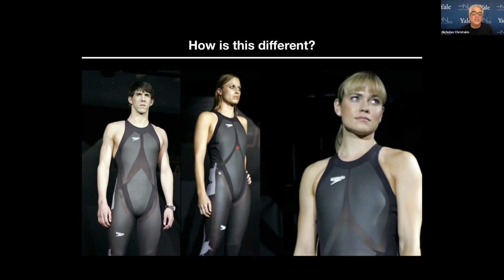But then, as Kate just summarized, in 2008, an astonishing 108 world records in swimming were broken, 79 of them by swimmers wearing this suit. And opponents called the use of such swimsuits technological doping.